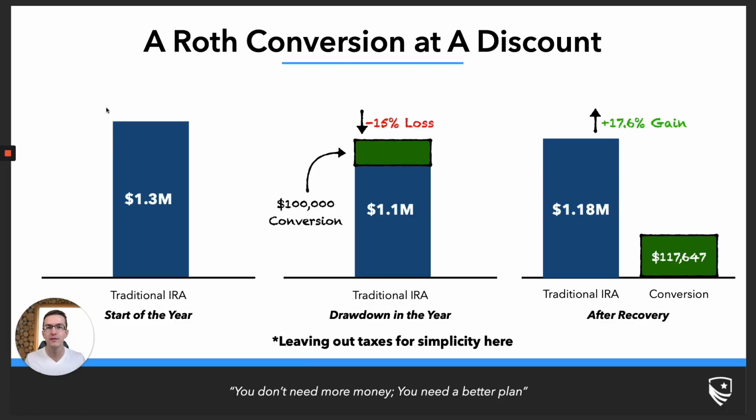So let's say at the start of the year, our traditional IRA is worth $1.3 million. At some point in the year, we happen to be in a drawdown. There's some market volatility that we're experiencing, and our portfolio has dropped by 15%. We're at a 15% loss. And so our entire traditional IRA has now transformed to $1.1 million.